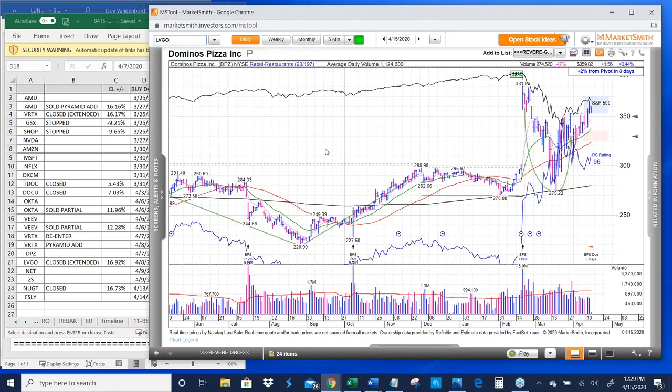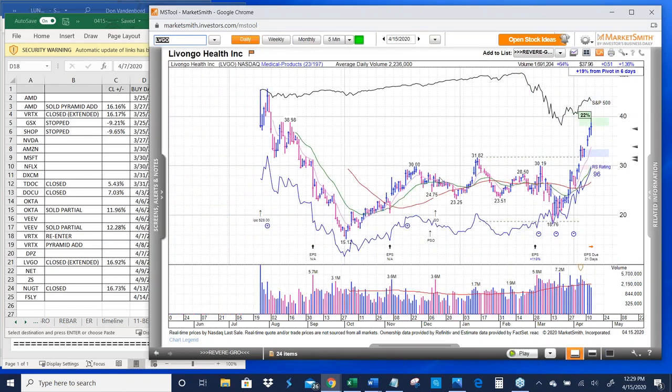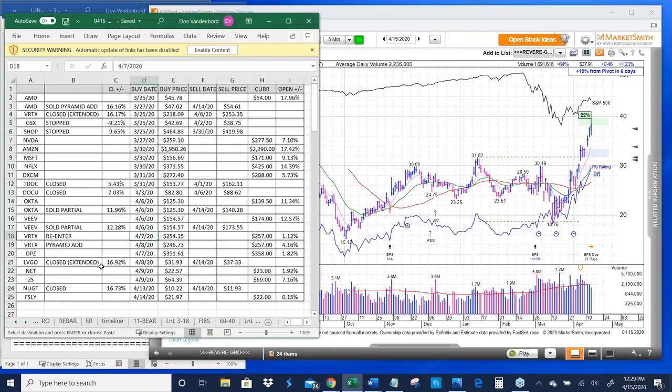Something that's acting very strongly that I just took all my profit in yesterday, but this is very high on my list to rebuy, is Livongo Health. Again, note the relative strength. Just got too extended, wrapped it up yesterday for a 17% gain, but it's on my list of things to re-enter.